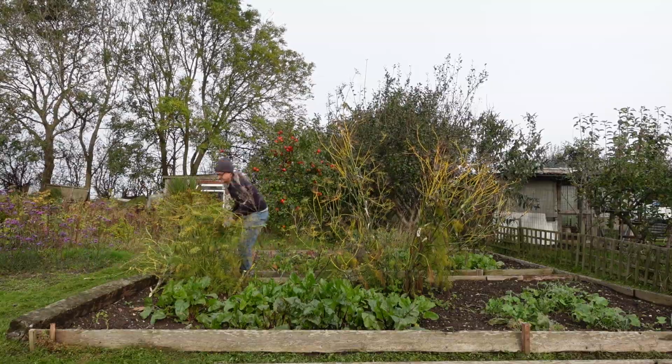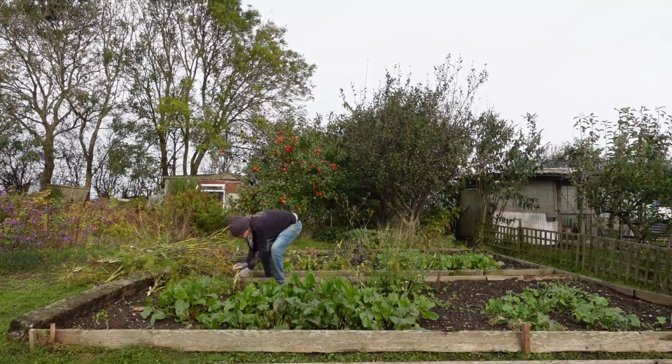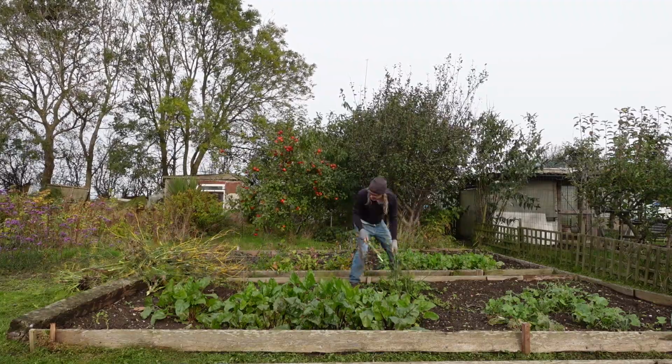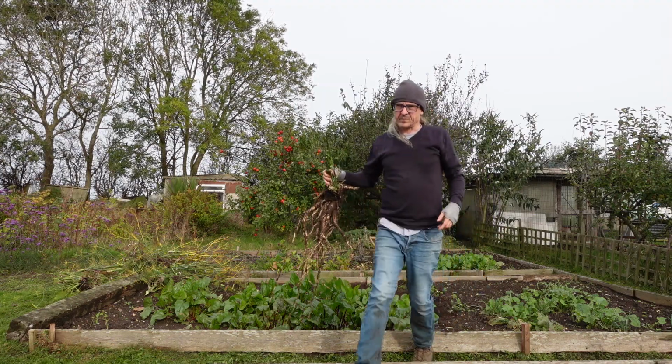I decided to take my fennel down. That had gone to seed. It's probably been there a year. With fennel, obviously you can eat the leaves, the foliage, and you can harvest the bulbs, but they'd gone to seed and the bulbs were basically just roots, so time for them to go.